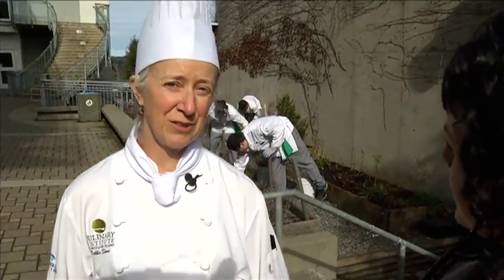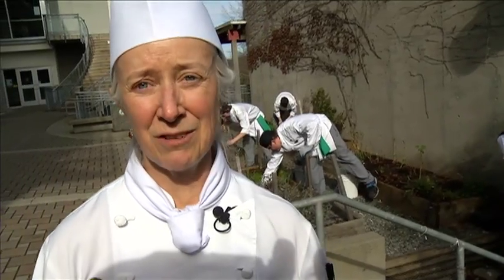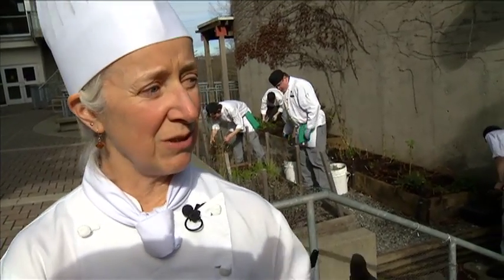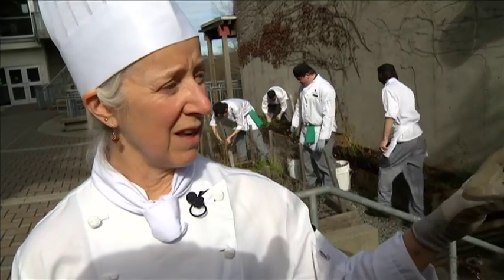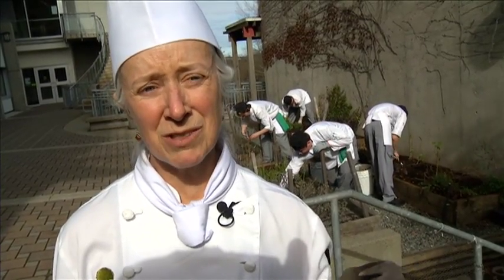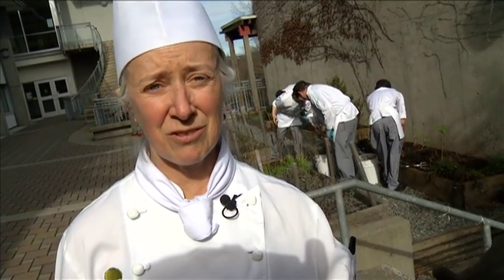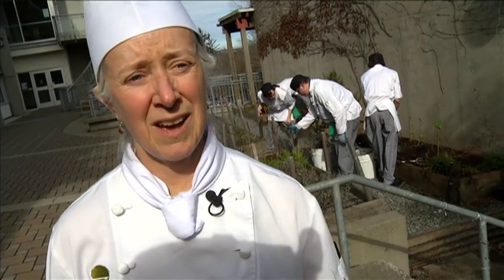This garden was fundraised by a culinary club that our culinary students formed years ago, and when they built the library, they took out the garden, and then all of a sudden we said, well, where's the garden? So now they have this garden, and we have various things that we put in that grow year-round, like rosemary, thyme, lavender, those sorts of things. But we also have some indigenous things like salad burnet and other things that'll grow kind of through the winter.